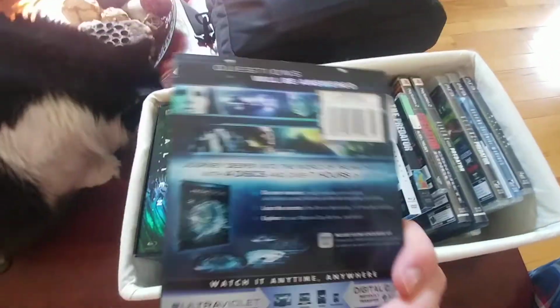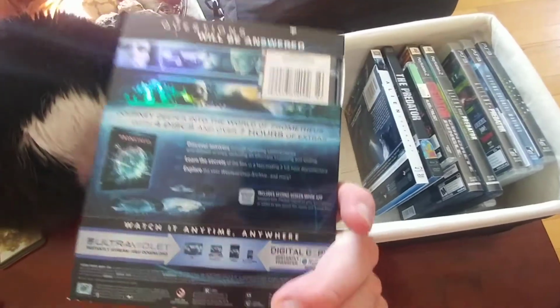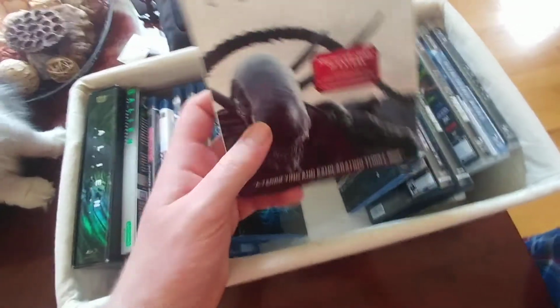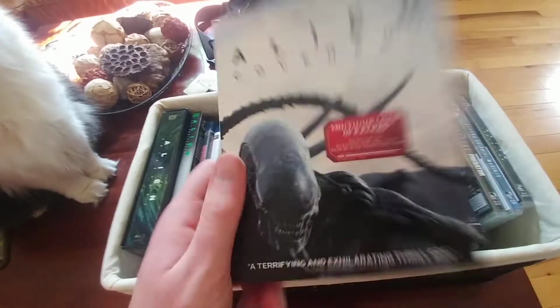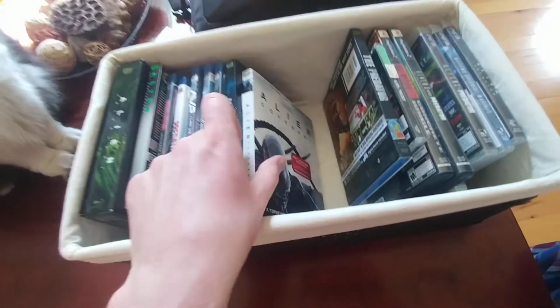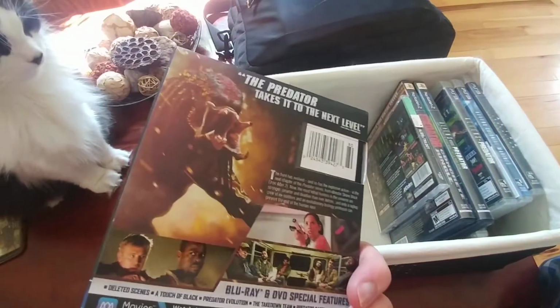The 4-disc collector's edition of Prometheus. You know, that's cool. You had a few different releases of this, so good to get the like most compact one. Alien Covenant, which I haven't seen since the theater, so, you know, and I still remember my theater experience too. And of course, the Predator, gross.